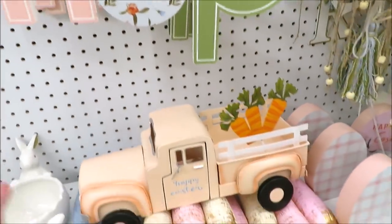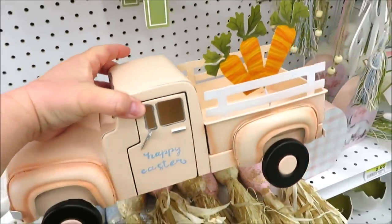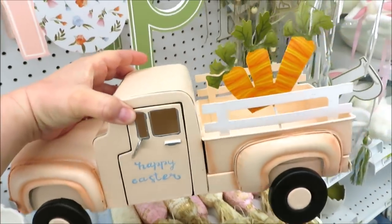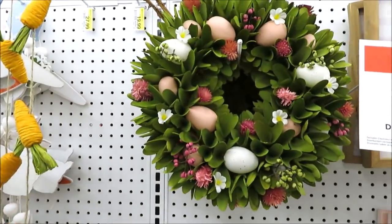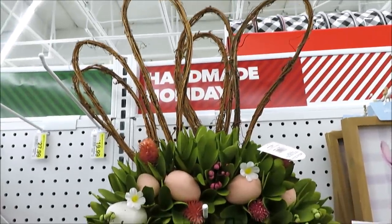But this, I think, is going to be the star of the show. It is $39.99, so definitely look for a good sale on it, but it is in peach with some carrots in the back. For $9.99, they have a floral text Easter sign, and up here they have another wreath, this one with some grapevine style bunny ears.